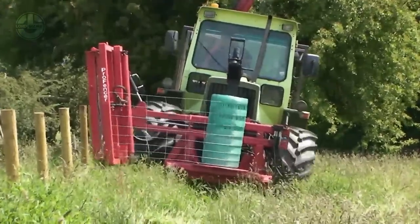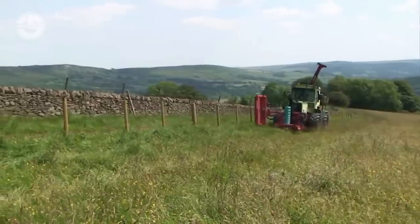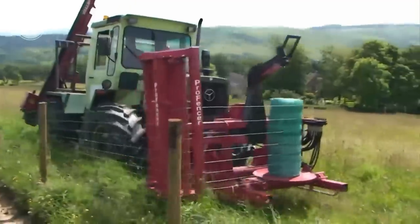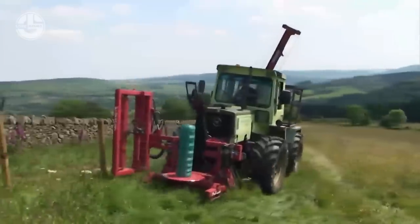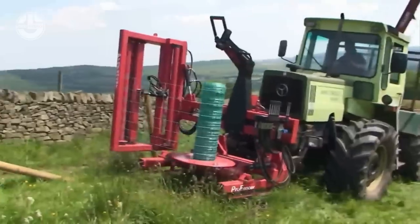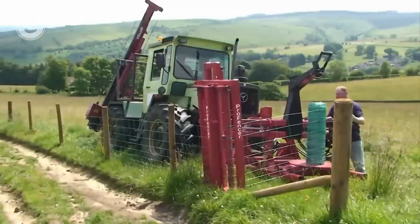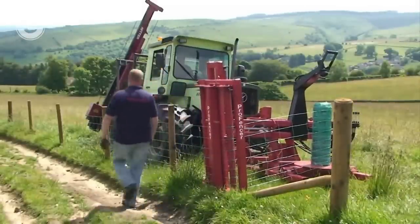Also, hydraulic side shifting moves the net away from the side of the tractor when dispensing and close to the fence. When working on a bank side, the hydraulic tilt on the clamp puts the net in a vertical position so it can be tied off. The clamp can move up and down hydraulically to lower the net to the ground so it can be tied off. It comes with a hydraulic clamp that won't slip and can tighten nets up to 500 meters long in one go. The machine has 3 clamps of different heights that attach to it with a quick hitch system.